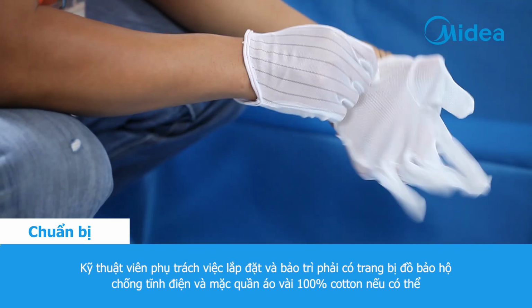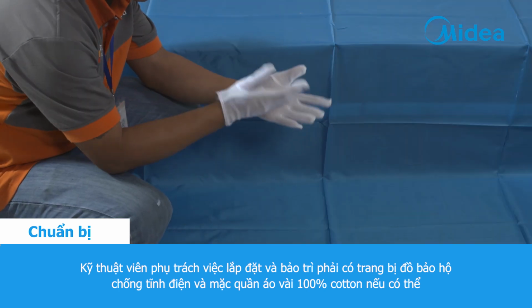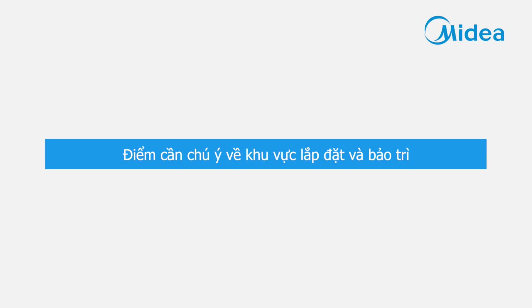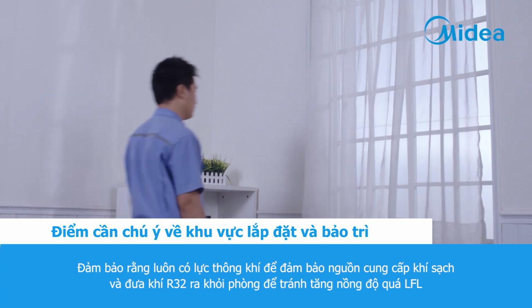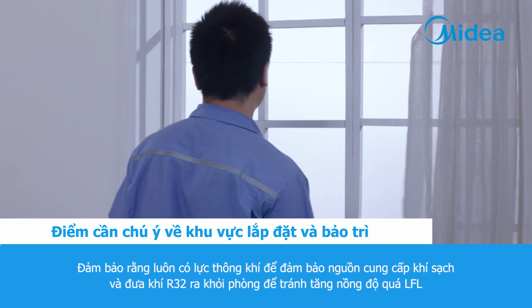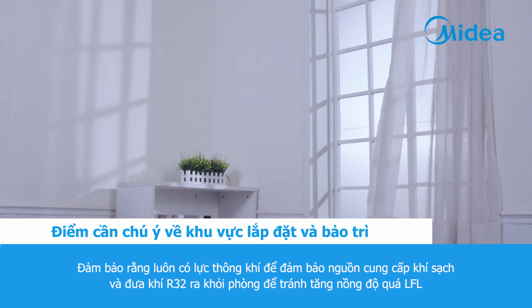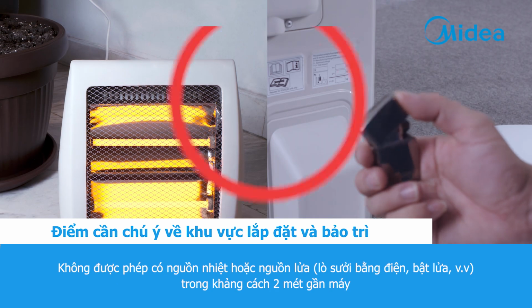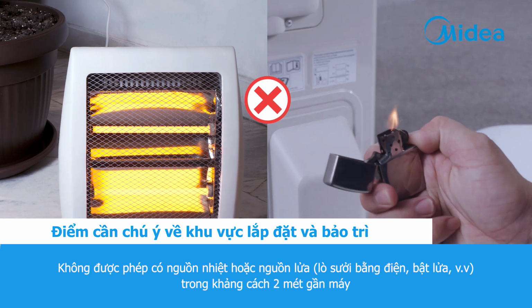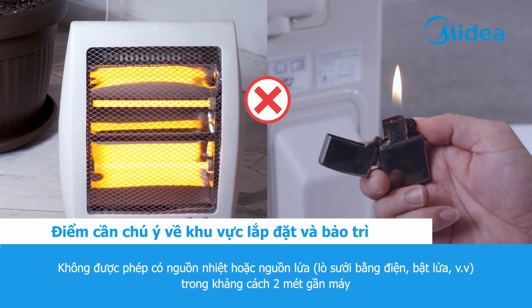The technicians in charge of installation and maintenance shall be equipped with anti-static measures and wear pure cotton clothing if possible. Attention points of installation and maintenance environment. Make sure that there is always forced ventilation to guarantee the supply of fresh air and extraction of R32 out of the room to avoid concentration rising above the LFL. There should never be open fire, heat source or flame source, electrical heater, lighter, or the like at least 2 meters nearby.